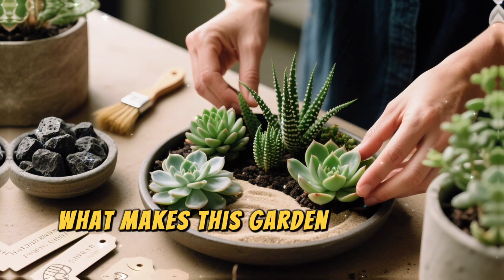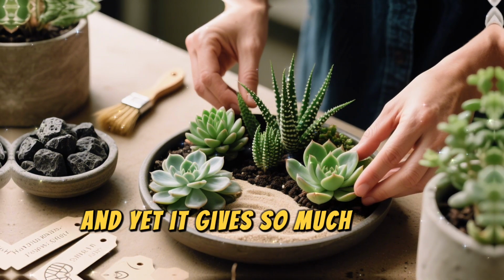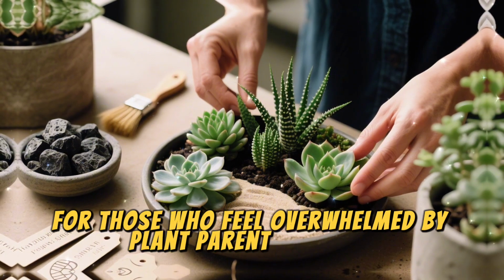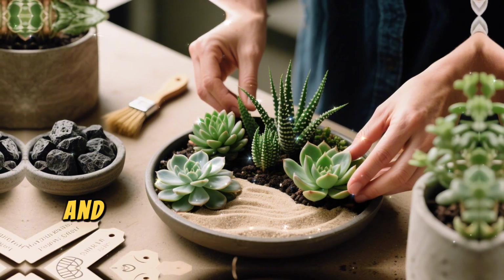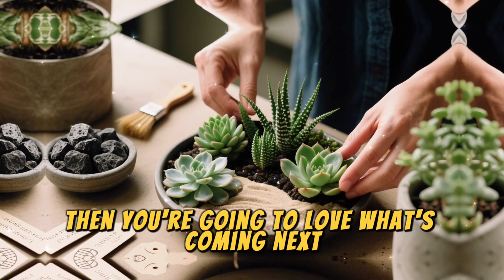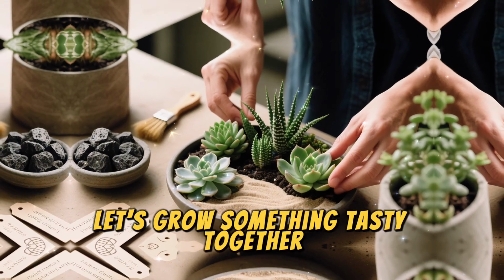What makes this garden special is that it asks very little from you, and yet it gives so much. Peace, focus, a place to rest your eyes and your mind. For those who feel overwhelmed by plant parent pressure, the Desert Zen tray is your perfect beginning. And if you've been thinking about growing something you can also eat, something practical and beautiful, then you're going to love what's coming next, the miniature edible garden. Let's grow something tasty together.